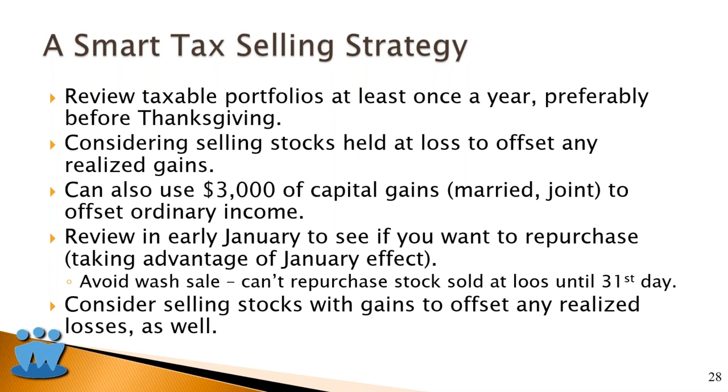So that can be a really interesting strategy. If you've got losses this year going into November, sell those stocks that you're holding at a gain, and then wait and potentially repurchase them at some later point, maybe when they come down a little bit in price, and that will offset your gains and losses.